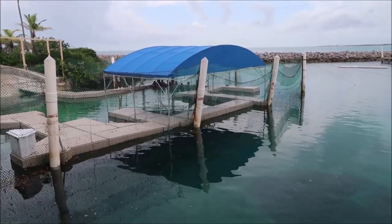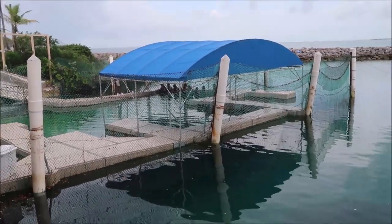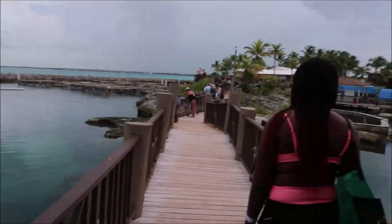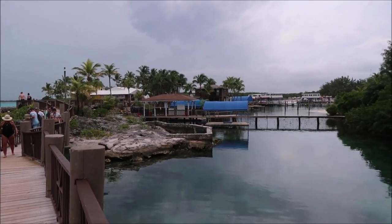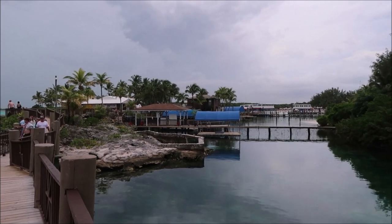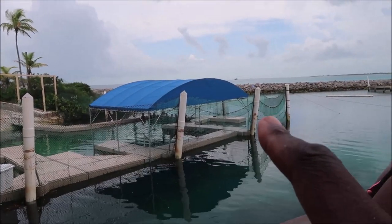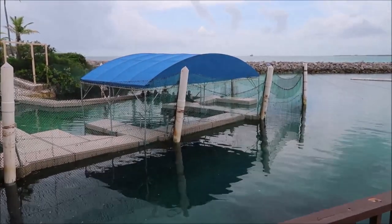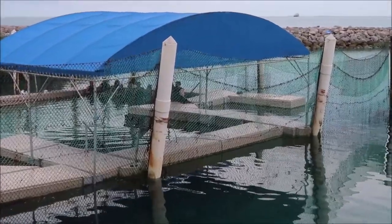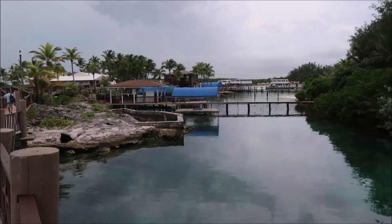Now the people that you see in the water down there are doing the sea lion encounter. And on this other side here is where you can do the dolphin and stingray encounters. So they're doing sea lion encounters here. You can see the sea lion up on the walkway there, and I guess he's about to get in the water with them. Let's see if I can zoom in some on that. And there he is right there. And like I said, on this side is where you go to do the dolphins and the stingrays.